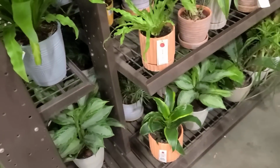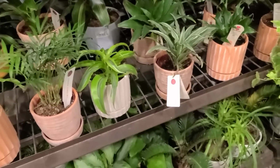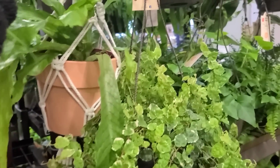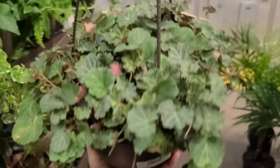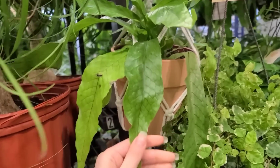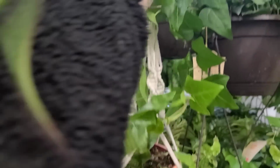So more of the same stuff over here, and then literally more of the same stuff over here. Some ferns, some Dracaena, some variegated ivy. It looks like a creeping fig right there in front of me. Strawberry begonia here. That's not actually a begonia, but that's fine. I guess it looks like a begonia. And then this is a crocodile fern, which is pretty cool.